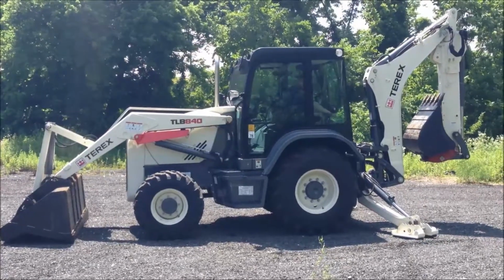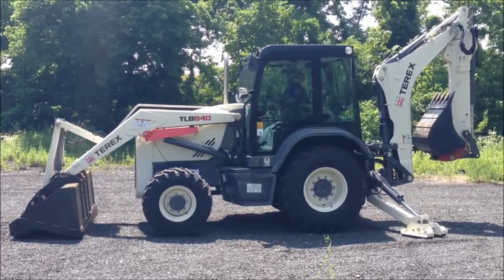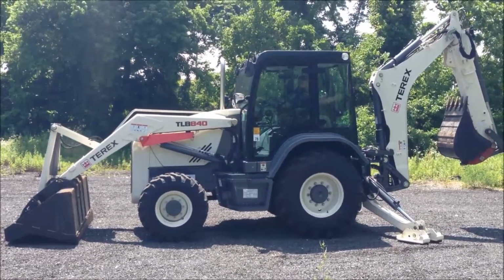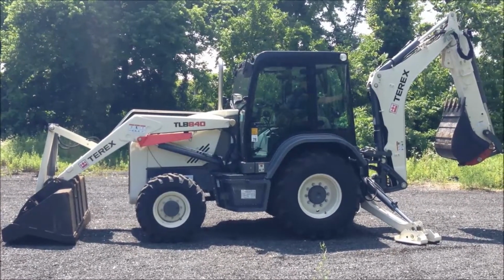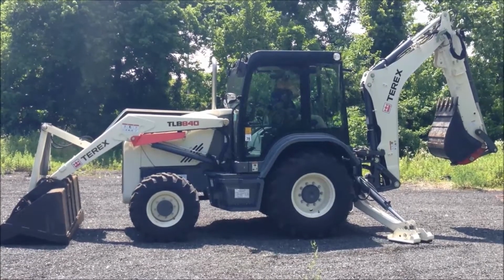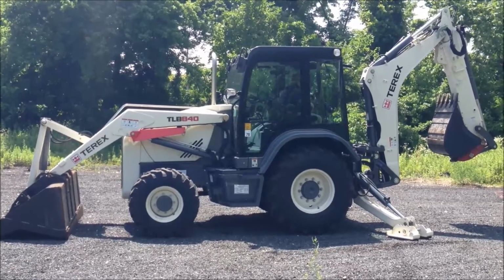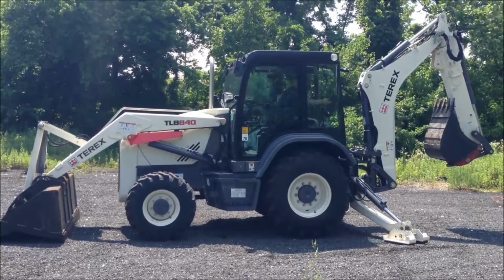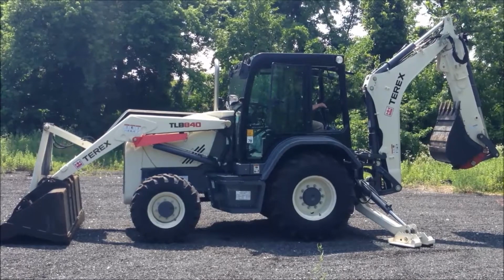Here you see the extended stabilizers with locking flip-over feet for dirt and pavement operations. Please note how easy it is for the operator to flip up the rear window. Positive locking and track feature prevents windows from hitting operator's head. Easy open cab doors and rear side windows.